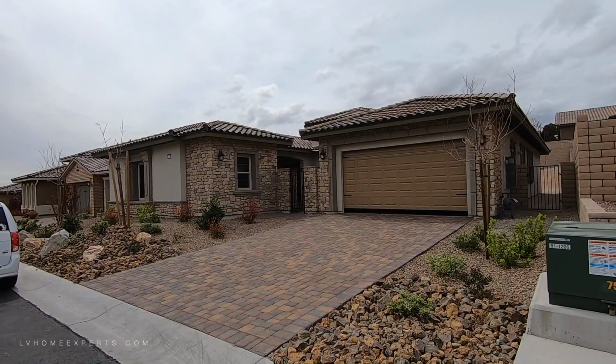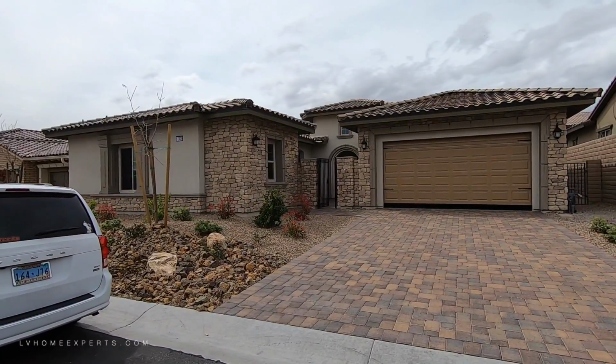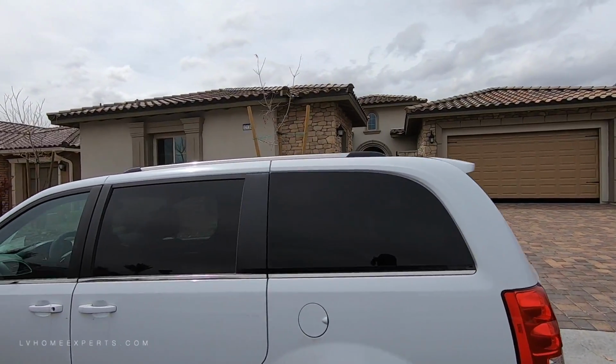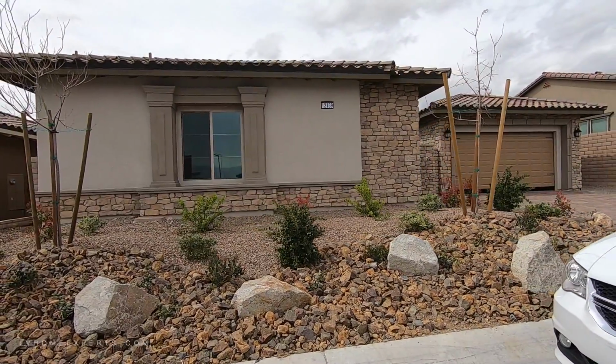So today we are here in the beautiful west side of the Las Vegas Valley. We are in the master plan community of Summerlin. And this village that we are in today is Paseos and Los Prados and Los Altos.